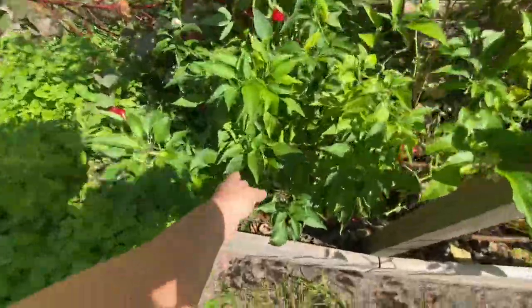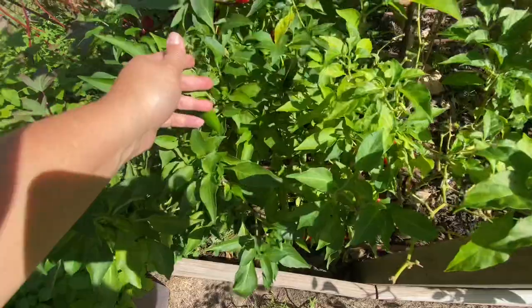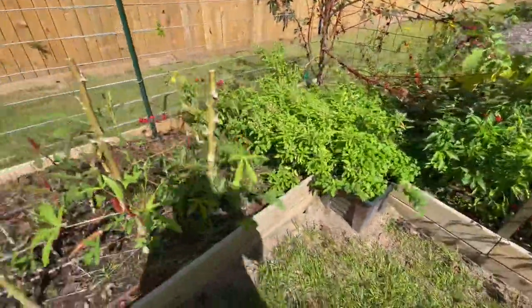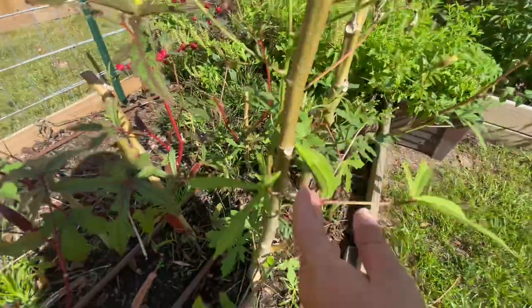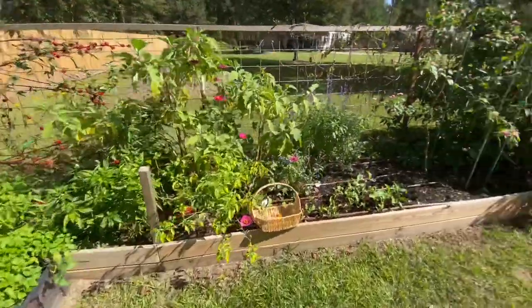Jalapenos, I'm not so sure. Yep, we have some jalapenos. So let me get those picked. And oh, we still have okra. And get out of the way. We still have some okra, but I think I'm gonna pull those today. All right, so let me pick these things real quick.